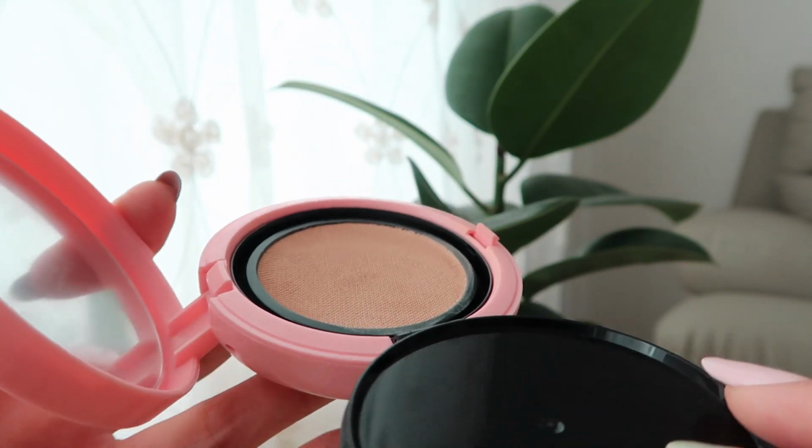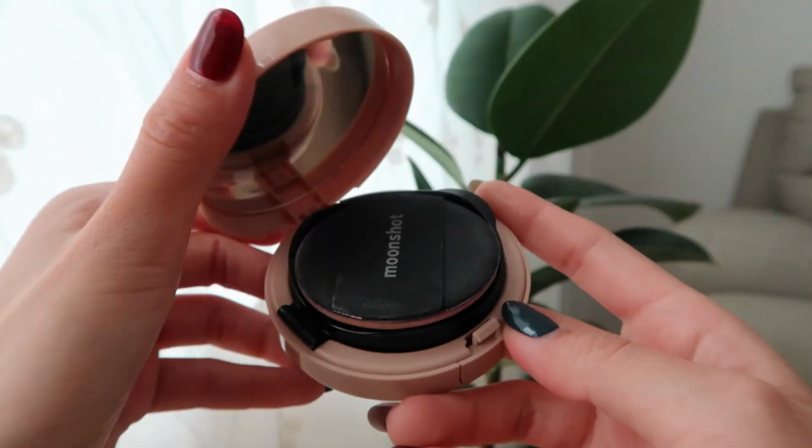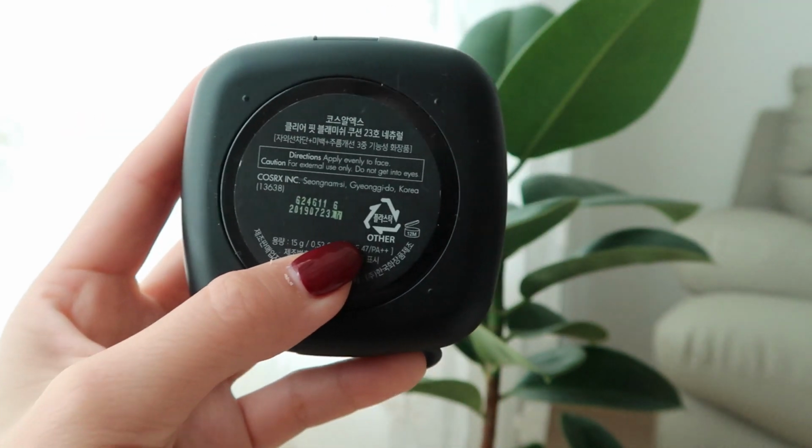I really like how it has a matte finish. The Moonshot Blackpink cushion, I absolutely loved it. It was great for the summertime. It also had a matte finish, which I loved, but also depending on the weather, my face did get shiny after using this product, so I like to touch up using a blotting paper or a powder as well. And finally, the Cosrx Blemish Fit cushion, a great skincare cushion that has wonderful coverage, and yeah, I really enjoyed using all of them. They all have a matte finish, but they do get shiny throughout the day, so I had to have a blotting paper or a powder with me at all times.